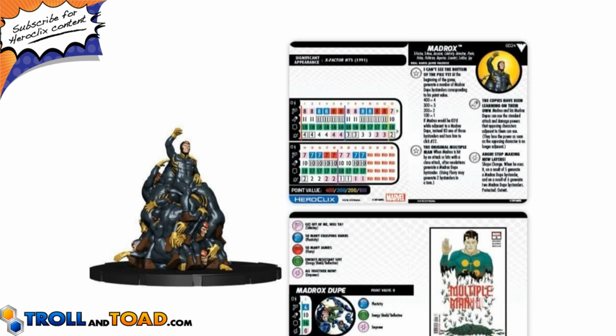I'm going to probably try to run him at basically every different point line, just because I like this figure so much, or the character so much. Is he competitive? No, not really. But still just really fun, and I really like the sculpt on this one.